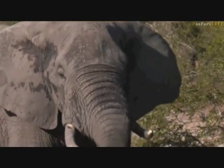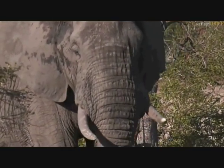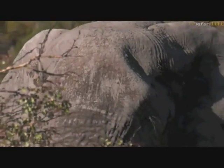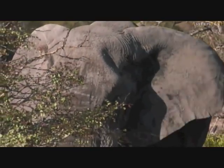and all those folds that you see there are not because the skin is dry and cracked. That's all to increase surface area and to help with the transpiring of heat, and to get heat out. The bigger the surface area of the skin, the more pores there are, the more they're able to deal with the African heat. So it's a very clever way of doing things.